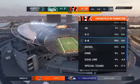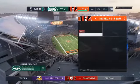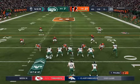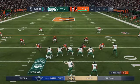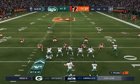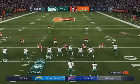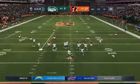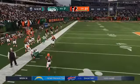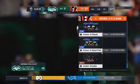So that one will be accepted. We got a hold for that first block. From the 13 now, they work on 1st and 10. From the shotgun, he'll look to throw. And he's able to get this one all the way past the 30. A good pickup there, 21 yards.